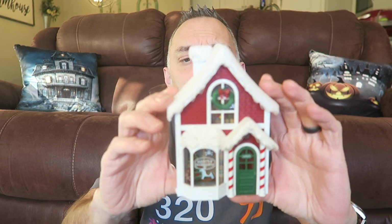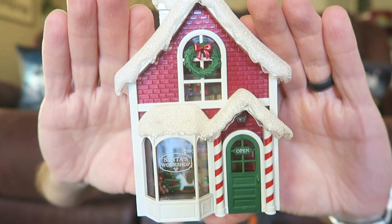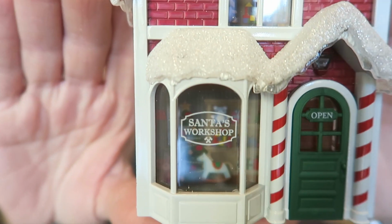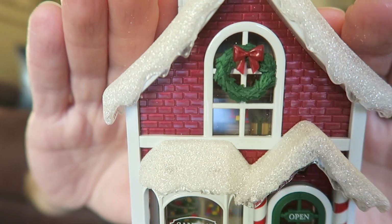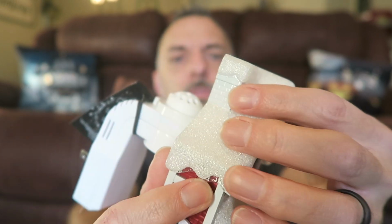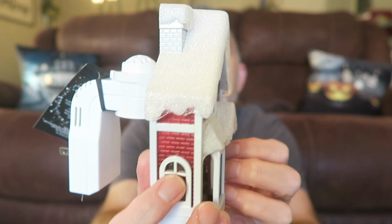It is the house here, the Christmas house, that has the little light that shines up. I'll show you up close here. It's Santa's workshop, it says here. And then you can see in the window, I don't know if you can see that in there, but it's got little toys and stuff in there. And you can see in the window up there, underneath the wreath. And it's got the glittery snow on the roof and on the chimney. And you got the window on the side there.